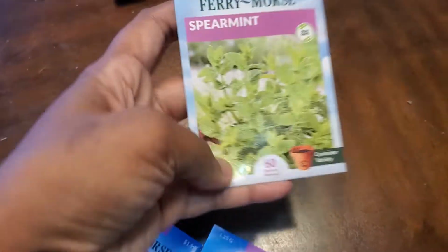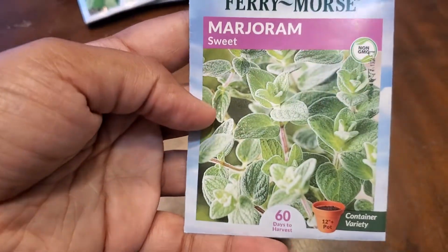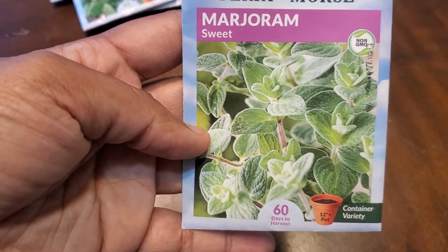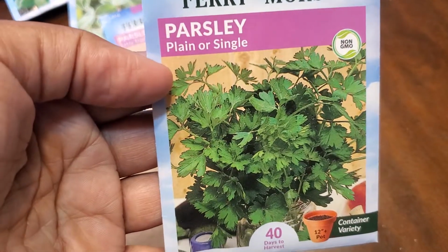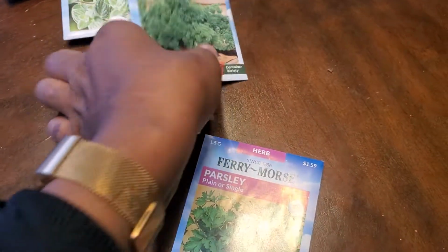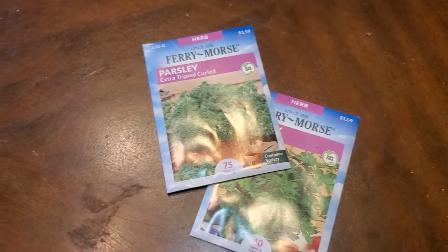while they were still in stock. I got some spearmint, so I was excited about that to replace the mint that was growing in the AeroGarden that was too strong for me and my taste. Got some marjoram. Got some parsley to grow in another container variety. Got some more parsley. So this is like the flat leaf parsley, and this is the extra triple curled parsley.